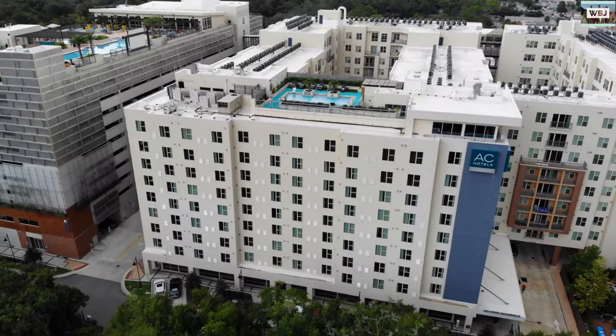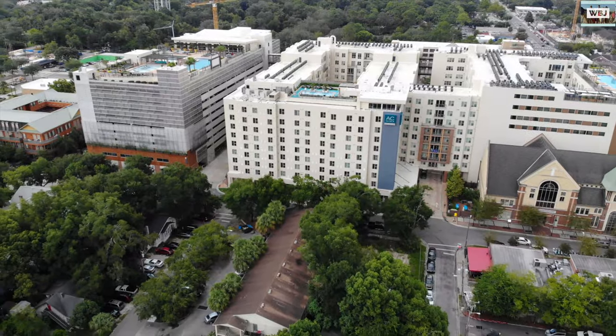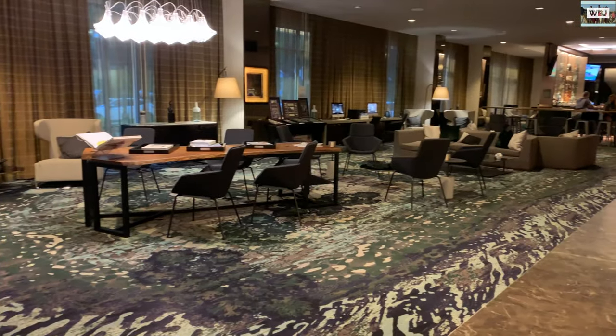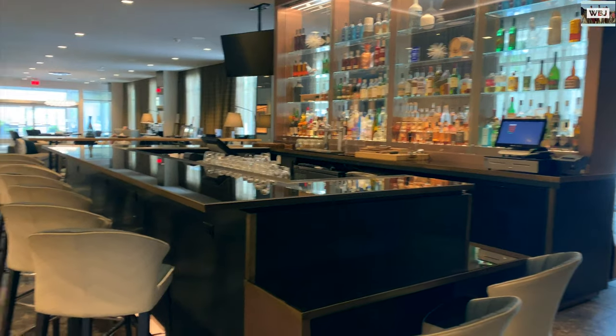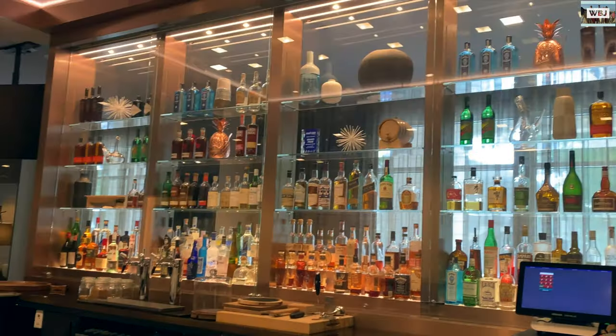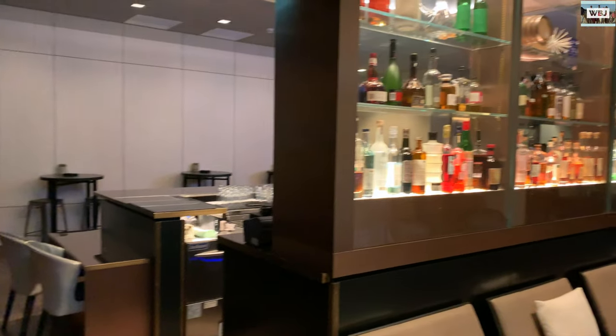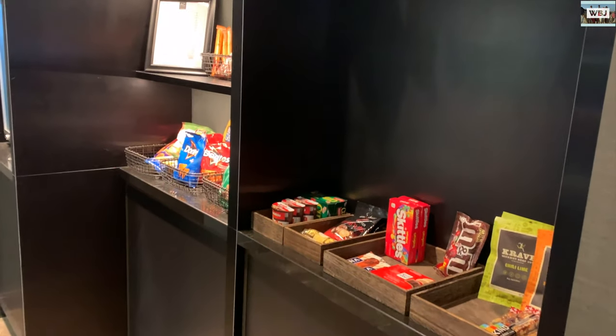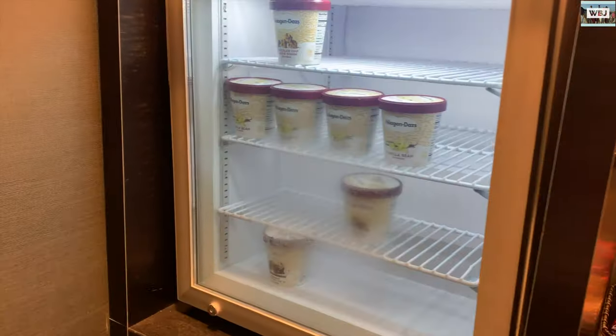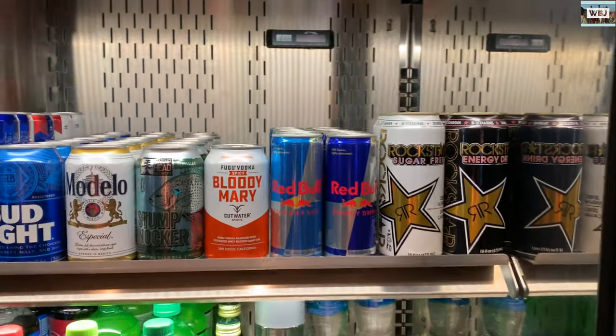Today, I'll be showing you guys a little bit of this amazing place called AC Hotels by Marriott. Starting with the lobby, I only have one word: astounding. An amazing bar with all kinds of drinks and foods. And if you're a bar lover, you would really enjoy this place. Very comfortable, very welcoming. They also have this place almost like a cafeteria with a bunch of beverages, snacks, and alcoholic drinks.